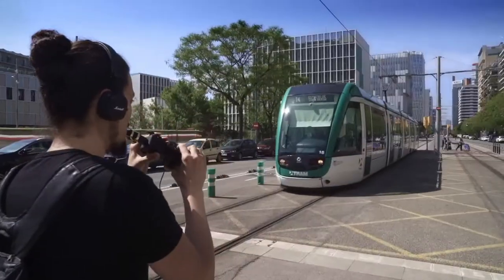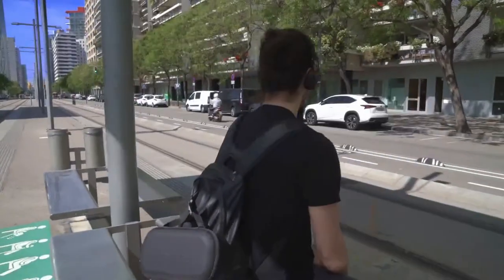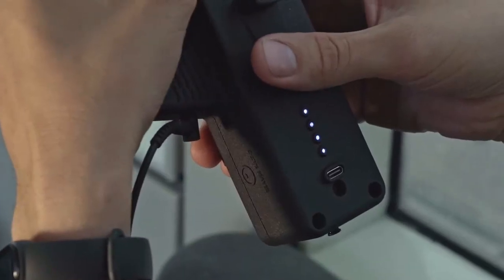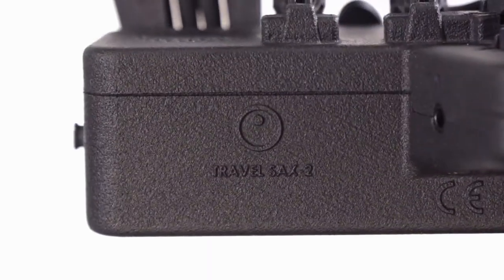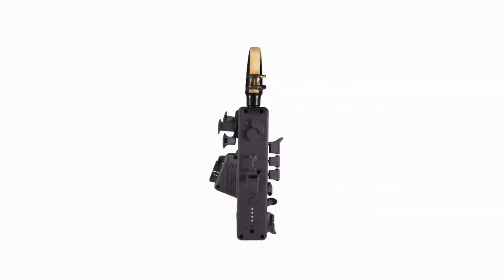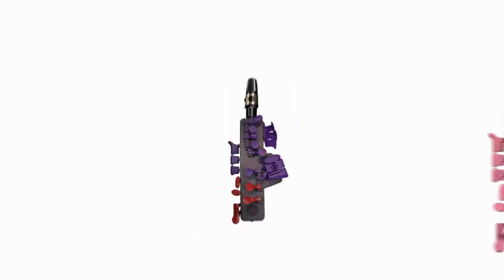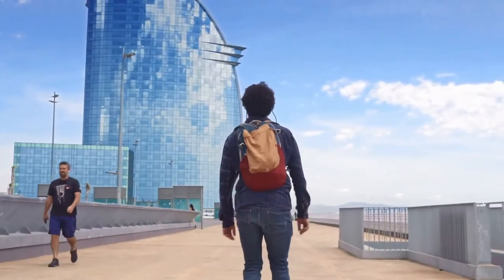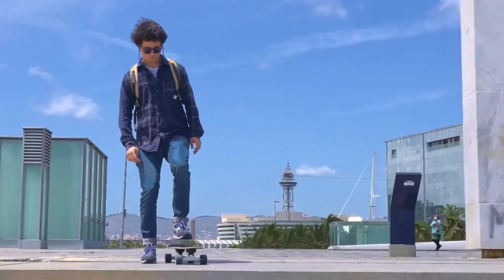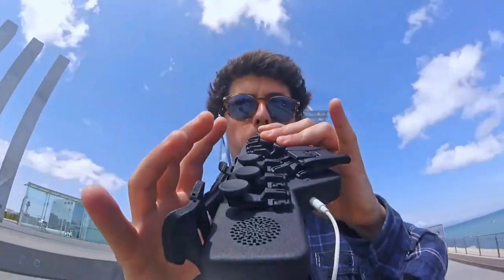Years ago, we presented Travel Sax 1, changing the way saxophone players practice and giving them the possibility to practice anytime, anywhere, silently. Travel Sax 2, the next step in our revolution, with a re-engineered design, more robust, more powerful, and fully customizable. Since we launched Travel Sax 2 years ago, people from all over the world have experienced the freedom of practicing on the go.